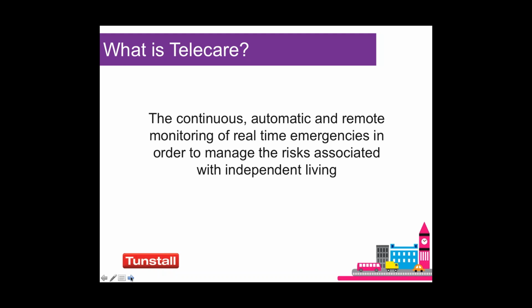Now, what that means is using a range of technologies to alert either a staff member or a family member that the person that's being supported needs some help. Now, that could be anything from a basic pendant alarm, which can be triggered at the press of a button for an individual to say, I need some assistance, to some more advanced solutions, which I will touch upon over the next 15 minutes or so.